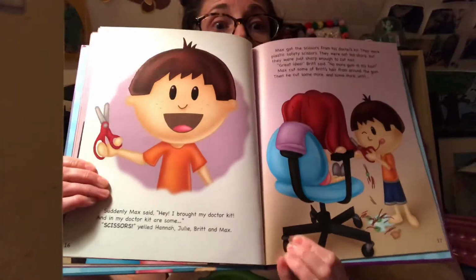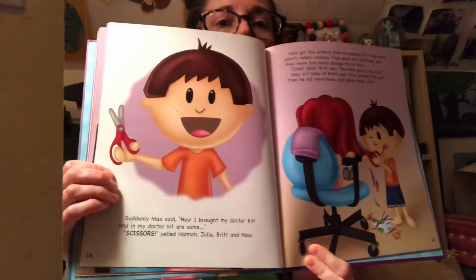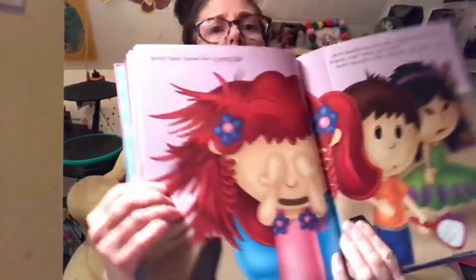Max cut some of Britt's hair from around the gum. Then he cut some more and some more until there's Max cutting the hair, falling to the ground with those safety scissors. Britt's head looked like a porcupine. A porcupine. I gotta show you what this looks like.